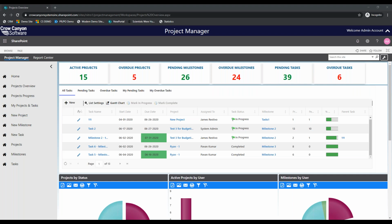Really, the project manager operates as a series of parent and child relationships between a set of lists. It lets you seamlessly create items related to a project, either ad hoc or on a templated basis. In our terminology, that is milestones and tasks. From the top level, your project is the parent item. Then you have milestones related to your project, and tasks related to your milestones, which then roll up into the project itself.